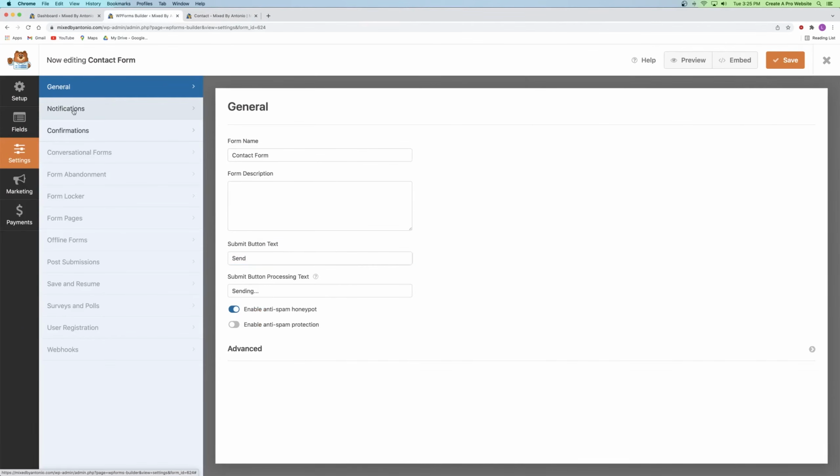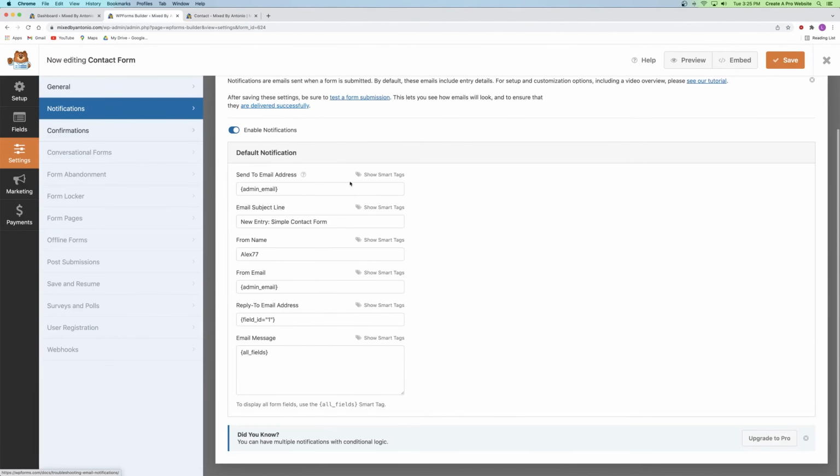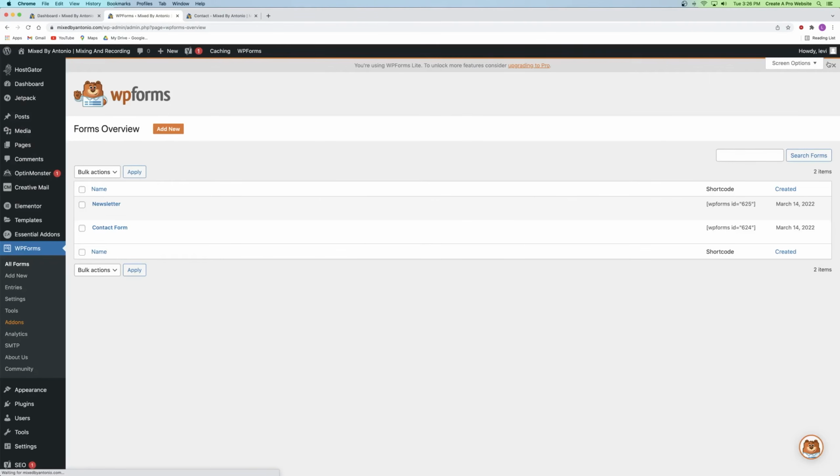So you can also go to the notifications tab, and this is where you actually set up the back end of your contact form. Very simple. You just basically change your send to email address. Right now it's pulling with shortcode your admin email, which is the email that you signed up with HostGator. I usually just delete this, and then I enter in my own email right here. When you're done making all the changes to your contact form, you can just go over here and click on Save. And then you can click on the X button as well, and it pulls you out of WP Forms.